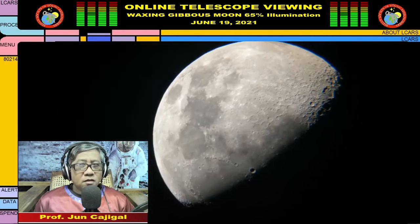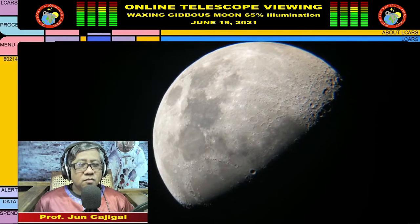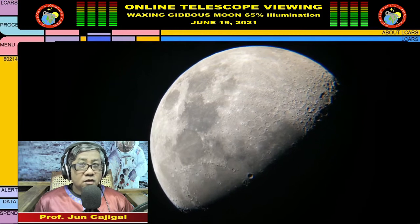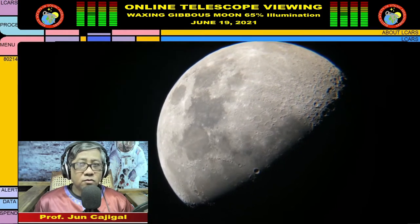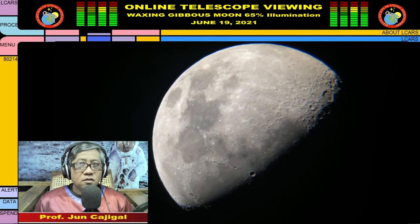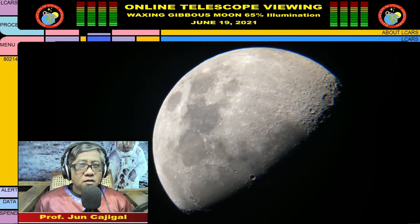We are now at the end of our online telescope viewing of the waxing gibbous moon at 65% illumination. Again, this is June 19, 2021, birthday po ni Dr. Jose Rizal.